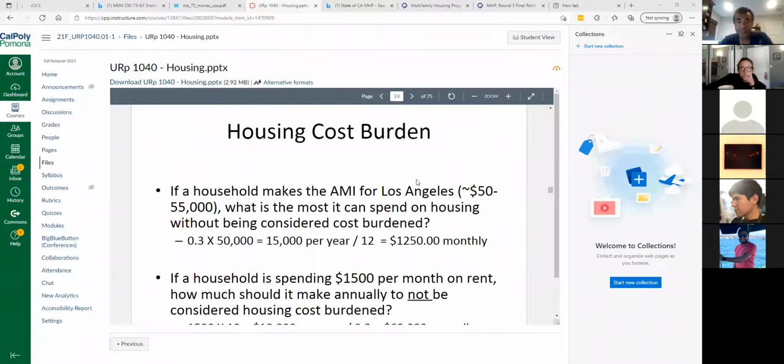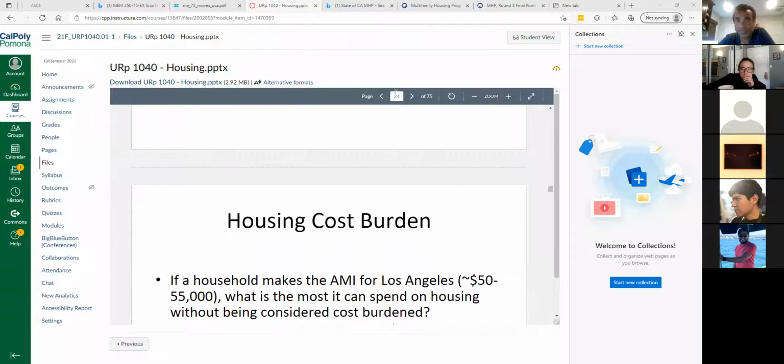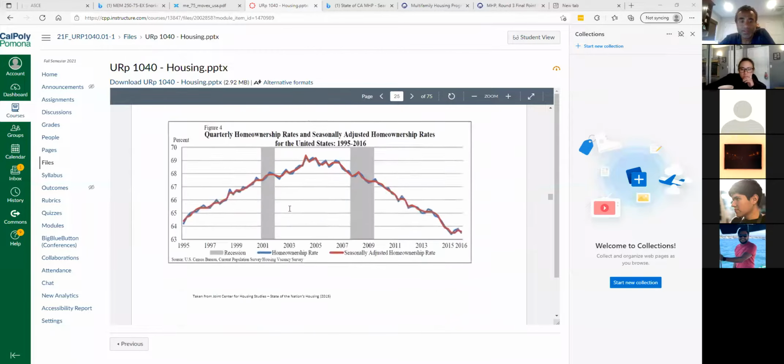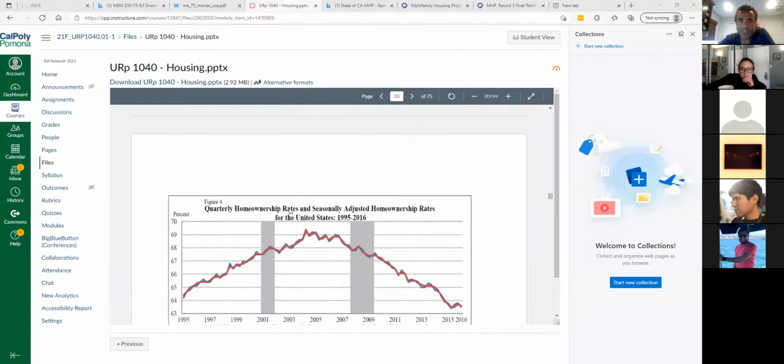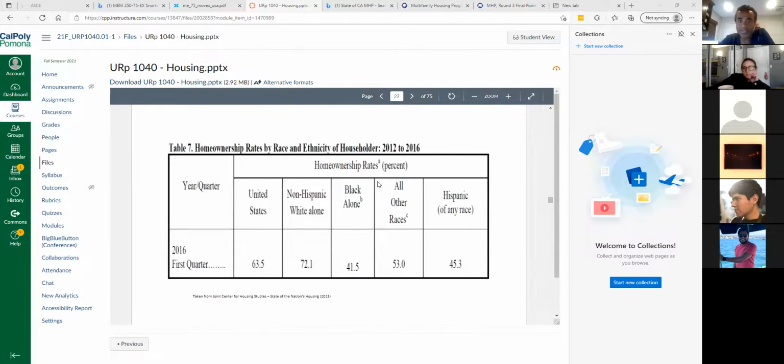Okay, so here, this is the actual housing lecture, the PowerPoint. Okay, Taylor, you see the housing cost burden slide? Yes. Okay, so all this stuff that I've been rambling on about for the last hour, it's kind of outlined here. If you want to scroll through like slide 24 onwards, same calculation. You see this right here? It's there. And there's a lot of charts here on affordability historically. You can look at that.